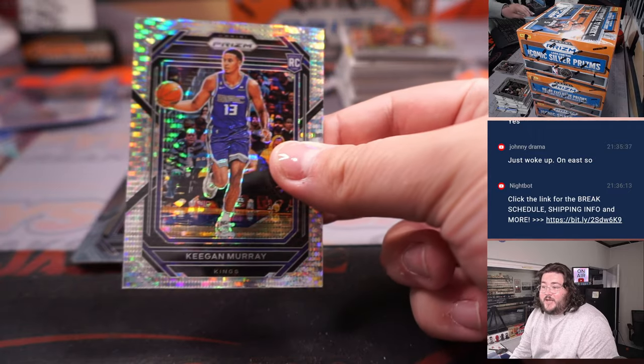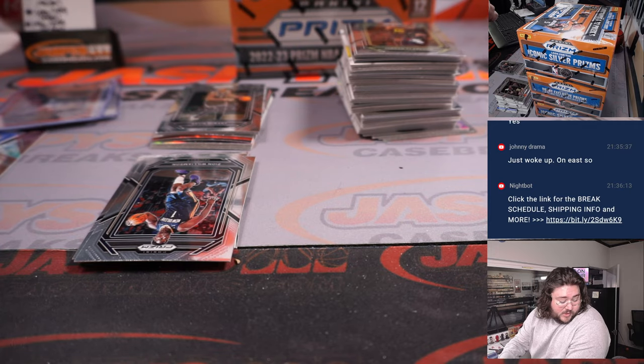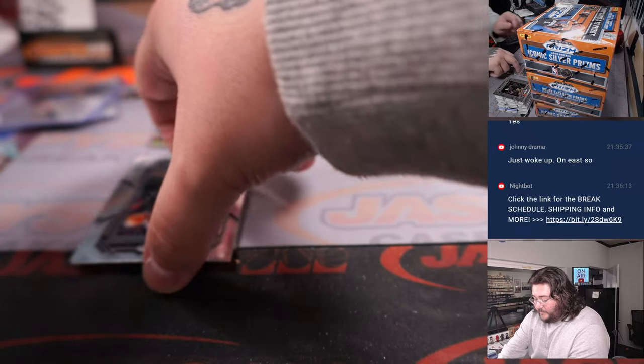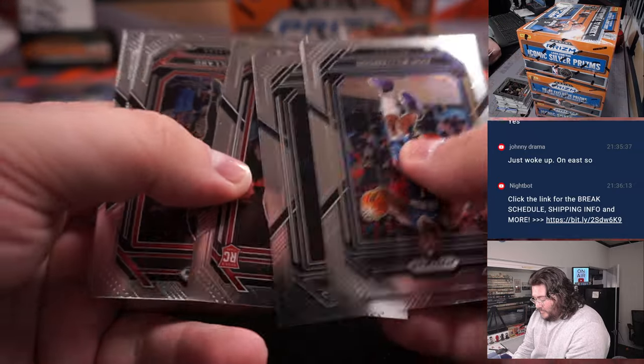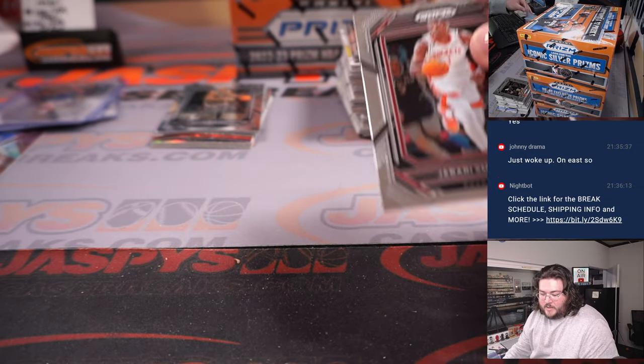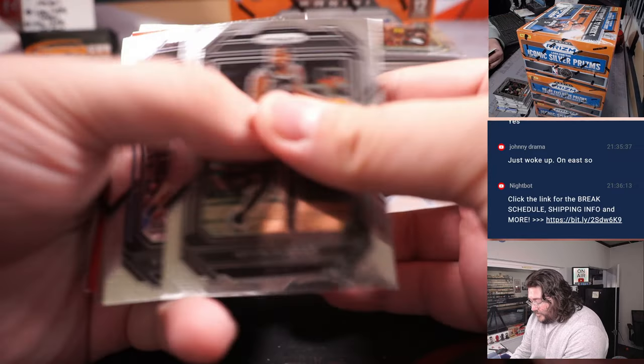And a Keegan Murray hyper. It's going to be Pulsar, going to the Sacramento Kings and Chris, team won in the team random. Non-numbered Keegan Murray on the Pulsar. Jabari Smith, rookie. Other Jabari Smiths going to Michael Ra and the Rockets. Got that one straight up.